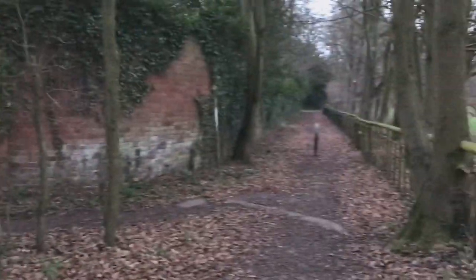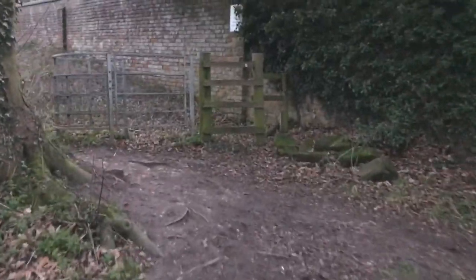Cross footpaths here. This one comes up. This is the Staffordshire Way up there, and this footpath cuts across.